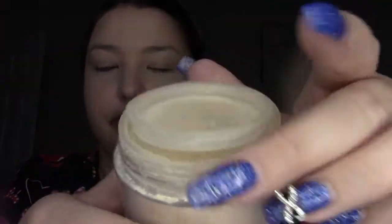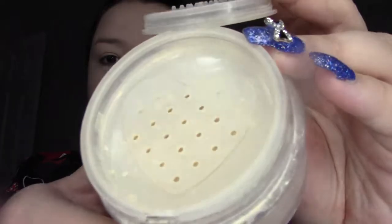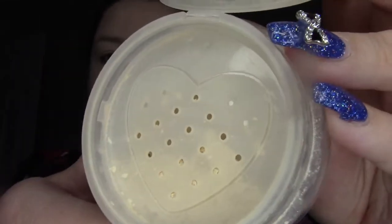Oh, there we go. And if you haven't seen this one, the sifter's cute. It's got a little heart. How freaking cute is that? As powder, it goes everywhere. So just put a little powder in there. Find a powder brush. This is the Real Techniques powder brush I really like.